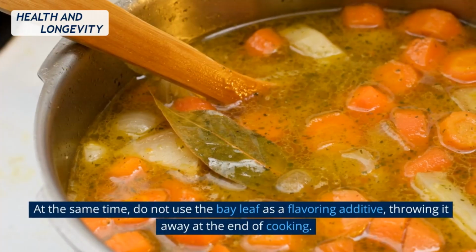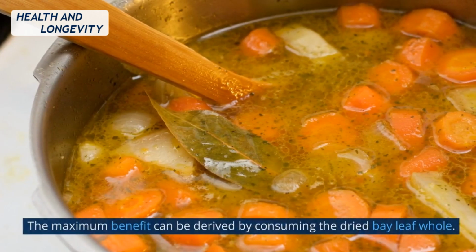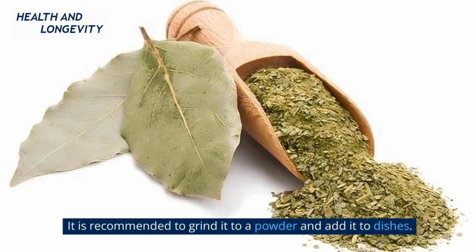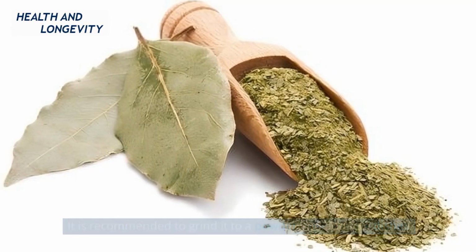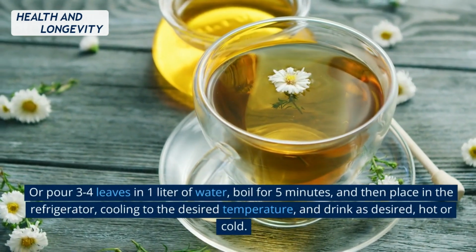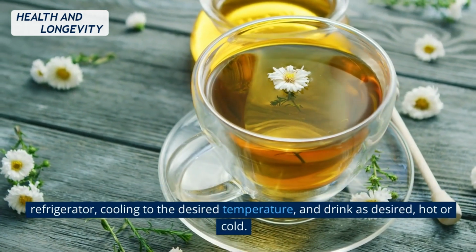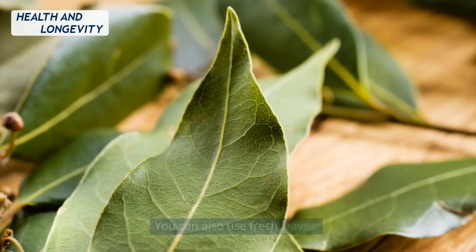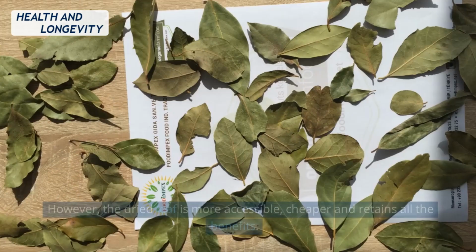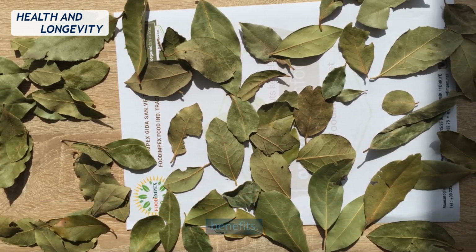At the same time, do not use the bay leaf as a flavoring additive, throwing it away at the end of cooking. The maximum benefit can be derived by consuming the dried bay leaf whole. It is recommended to grind it to a powder and add it to dishes. Or pour 3 to 4 leaves in 1 liter of water, boil for 5 minutes, and then place in the refrigerator, cooling to the desired temperature, and drink as desired, hot or cold. You can also use fresh leaves. Their flavor and aroma are more intense. However, the dried leaf is more accessible, cheaper, and retains all the benefits.